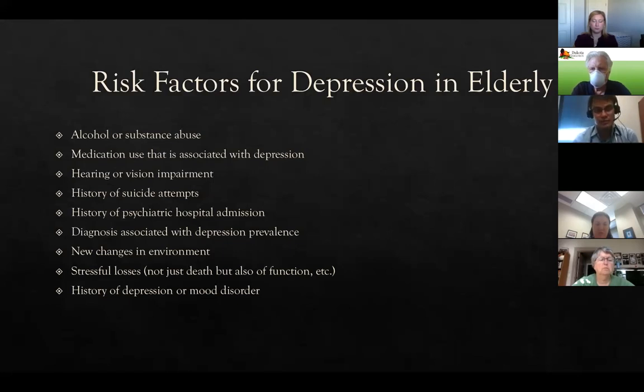History of suicide attempts also increases risk for depression in the elderly. Any psychiatric hospital admission increases risk of depression. Diagnoses associated with depression prevalence, like coronary artery disease. We'll talk a little bit more about that later, so I'm not going to go through all of those, but coronary artery disease is one that you think about specifically. Sometimes some of the breathing treatments you think about a little bit with depression. Some of those maybe go a little bit more with anxiety.